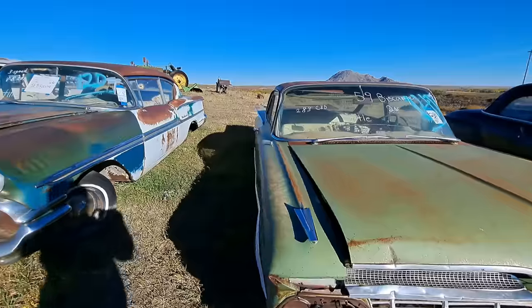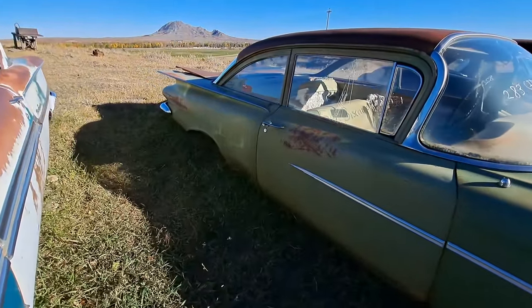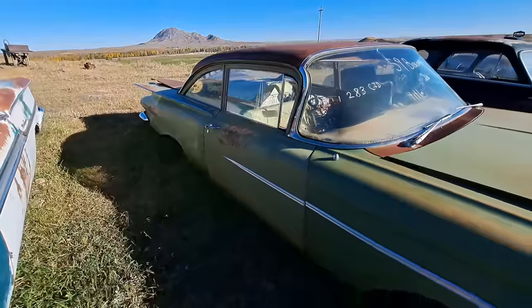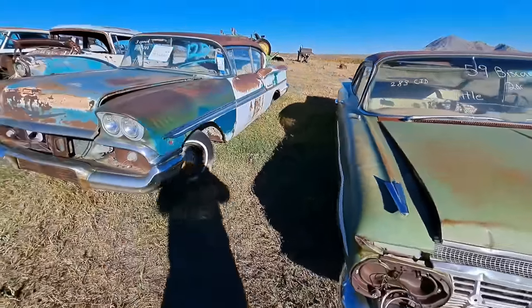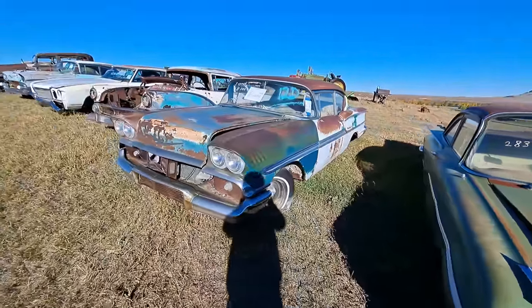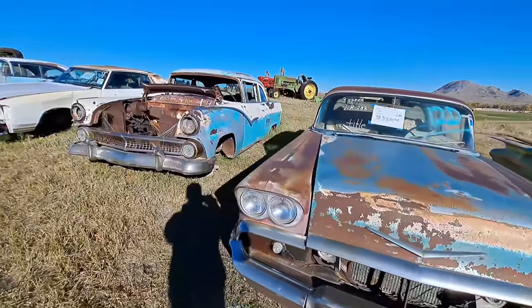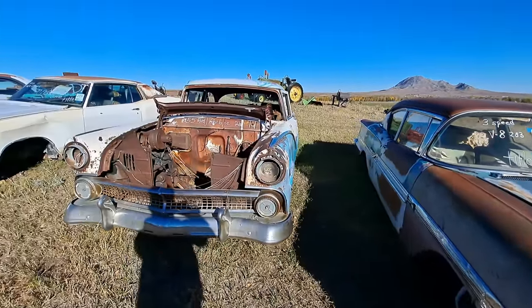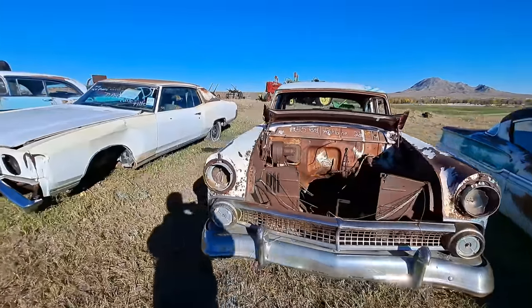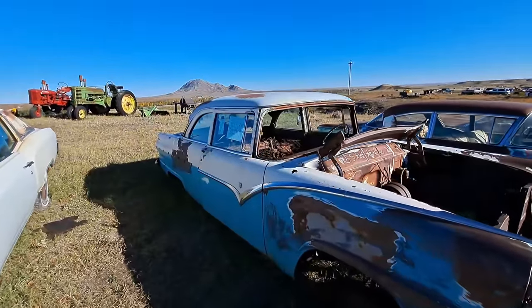It's got a 283 in it. Fairly good body. Somebody caught it there with a forklift in the quarter and got a little rust, but fairly good body, missing the rear axle. They like pulling the rear axles around here, I guess. Here's a 58 with a 283. That's a two-door post. Here's a 55 Ford Fairlane. That one's a two-door post as well.